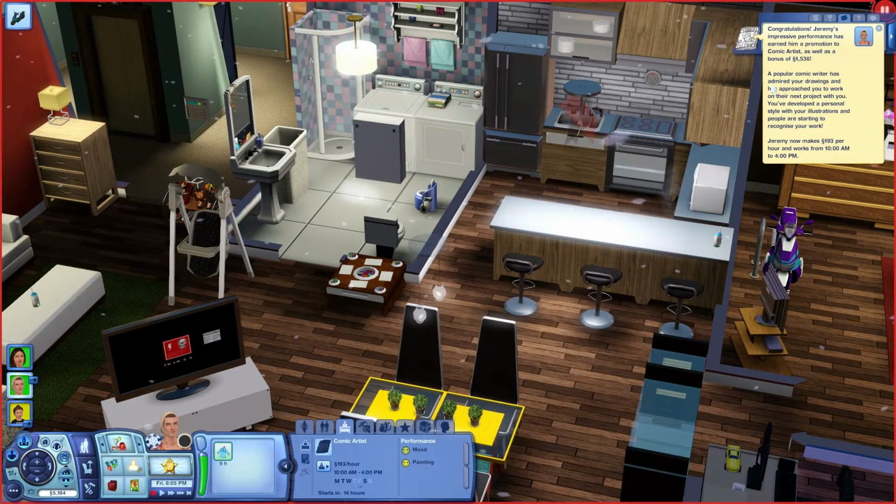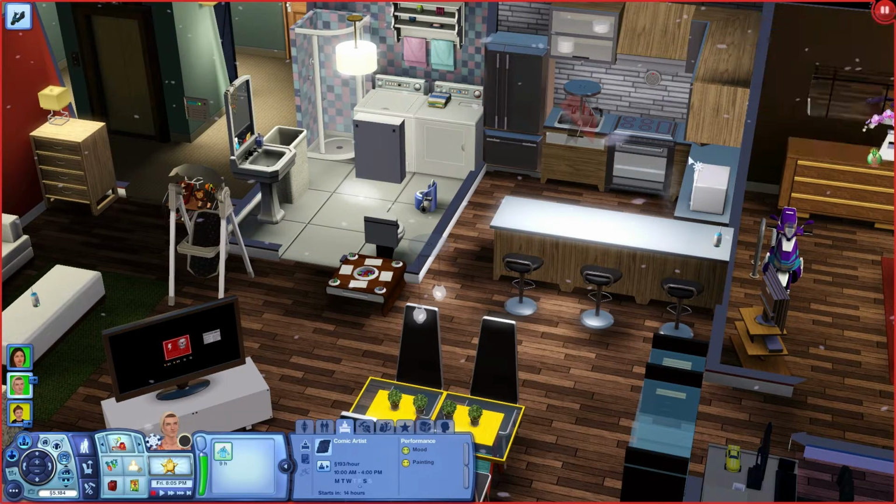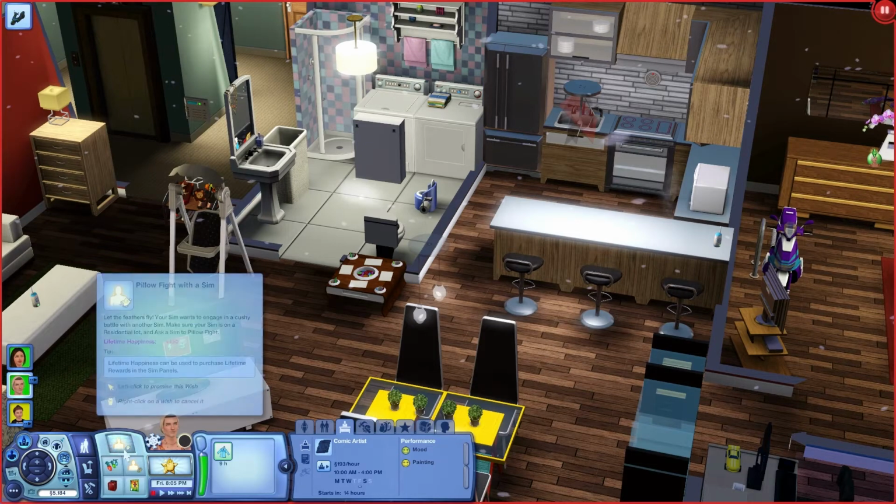1,500 simoleons, 193 per hour, anywhere from 10 to 4. His hours changed again. It's crazy. So he's level 8 now. Now he would just have to focus on painting and not writing. All right.